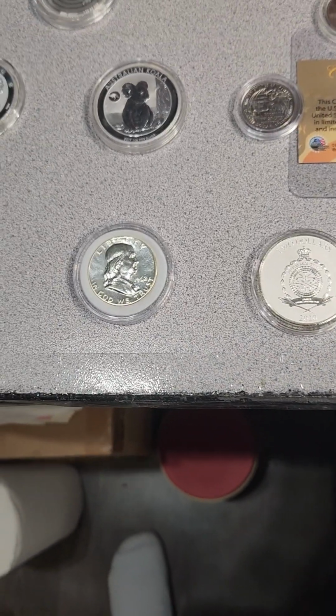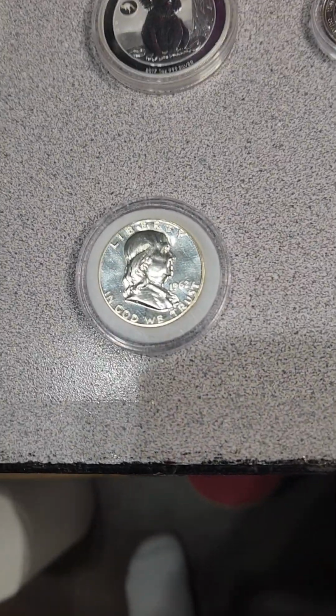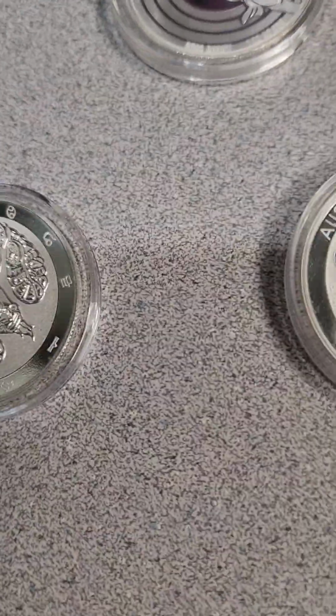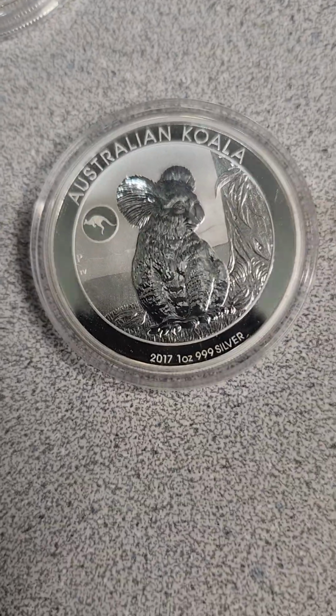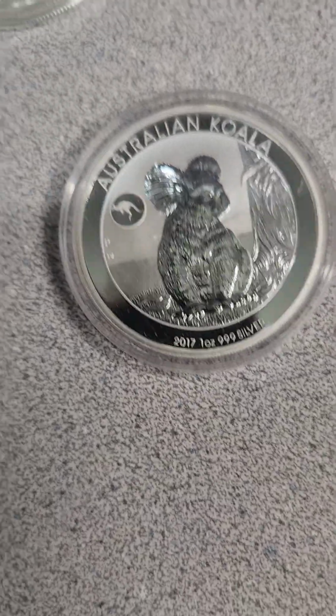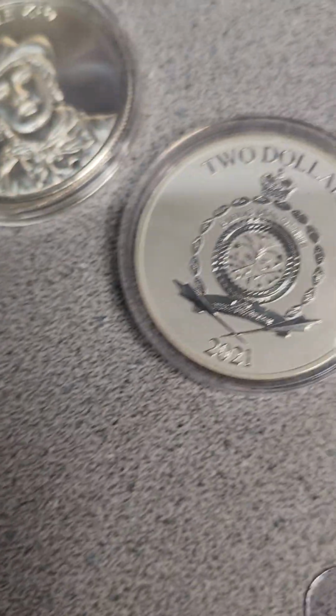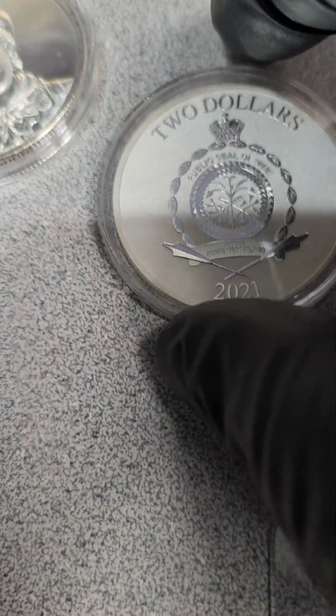But you can see the different types of coins. There's a Franklin, and over here you'll see some of these designs, the Zodiac and stuff I got. Some Australian. There's a Bugs Bunny for you. I've got quite a bit of Disney. I really love Disney, and I love these type of coins.